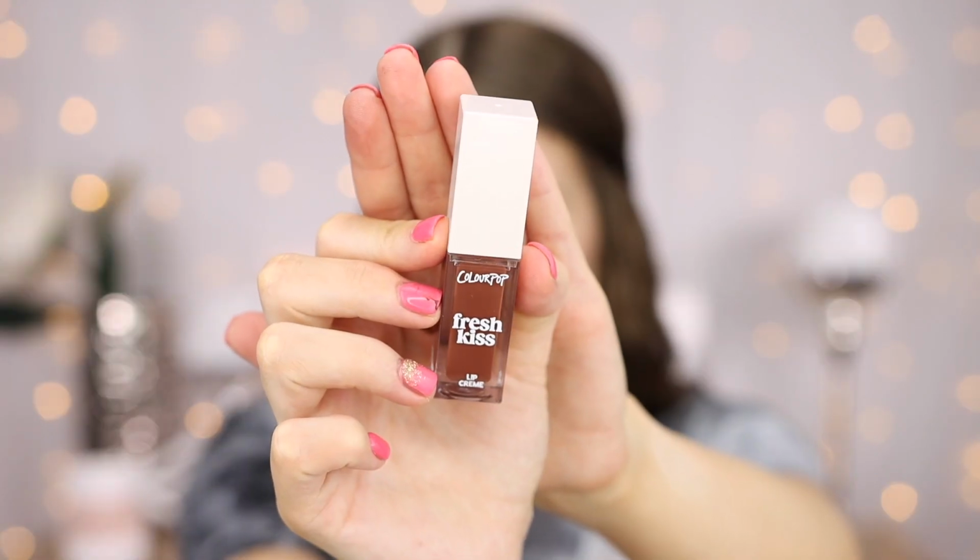And I will say that I love the formula of the lip creams. They're just super comfortable on the lips, and they make your lips look super smooth. So yeah, here is the shade Call It Quits. Next up we have Gone Graphite.